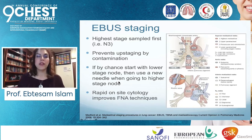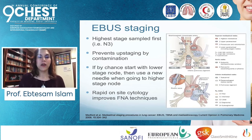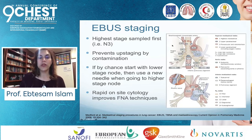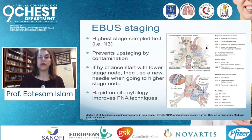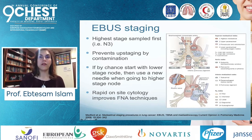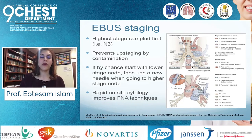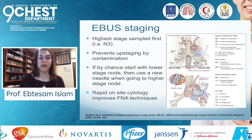So in EBUS staging, you want to start with your highest stage sampled first. Let's say I have a right upper lobe nodule here. I want to start with my N3 node on the contralateral side. The idea is that if I start with the highest and go down to my N2, N1, I'm preventing upstaging by contamination.